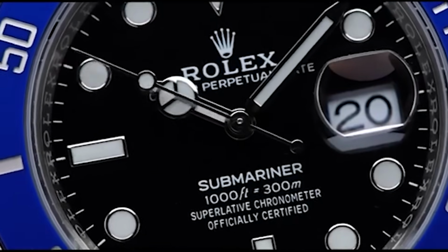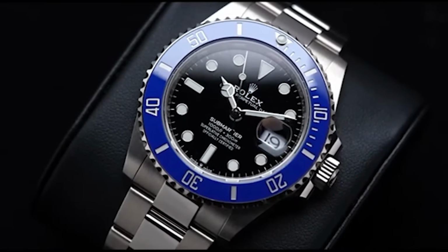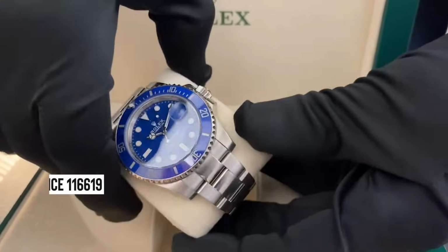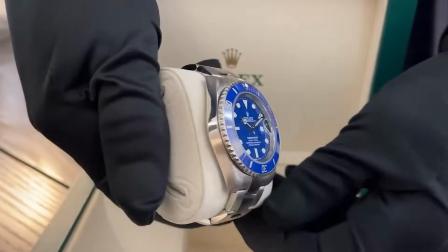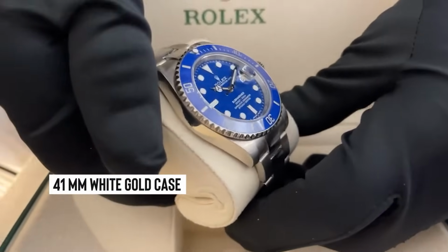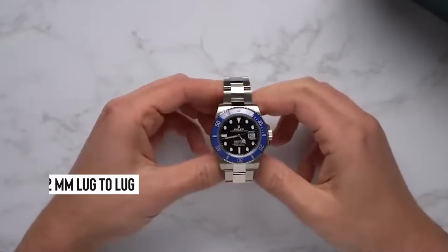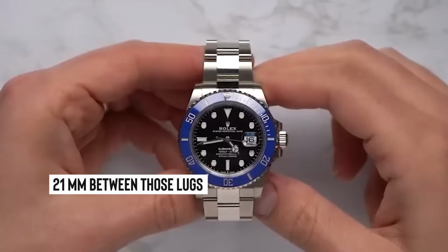It's a magical combo that mixes understated elegance with the sub's legendary rugged charm, like a rock star in a finely tailored suit. This beauty stepped onto the scene in 2020, replacing the Smurf reference 116619, and honestly, it's just taken things to a whole new level. It sports a 41mm white gold case that's neither too hefty nor too dainty at 12.3mm thick. It measures 48.2mm lug to lug, with a comfortable 21mm between those lugs.